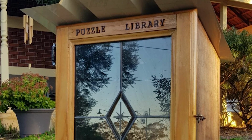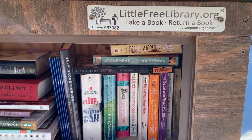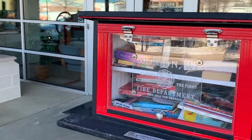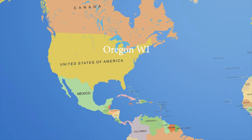So we searched a lot and really didn't find much in the way of puzzle libraries. Little free libraries are everywhere. You can do searches online, on Facebook. You find them all over the place. But as far as little free puzzle libraries go, we searched. We found some in a couple of other states, but even searching on Facebook, there really wasn't much out there. So hopefully this is one of the first in the country, in the world, maybe the first in the state. That'd be really cool. Maybe people will come from all over the world to see it.